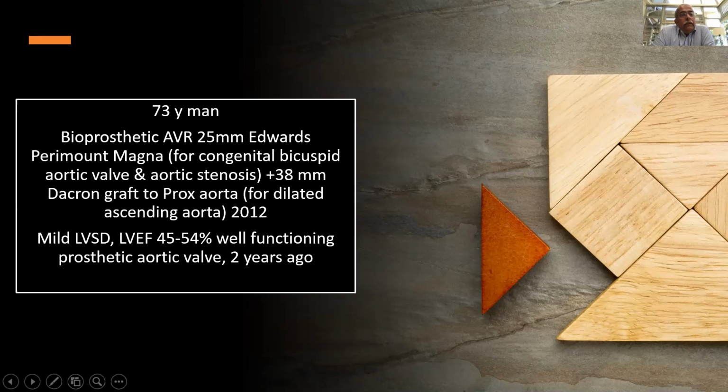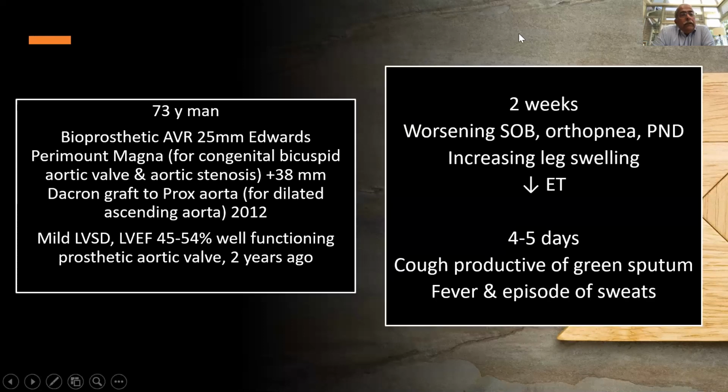At that time, the valve was well functioning with no issue related to his valve and his ascending aortic graft. He was on 3 yearly follow-up with the CT, aortic root and proximal ascending aorta. The latest scan was done about 2 years prior to his admission, and it showed some mild calcification in the CIRC and RCA, so there was no significant coronary artery disease.